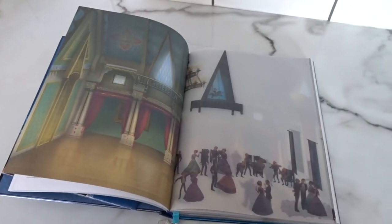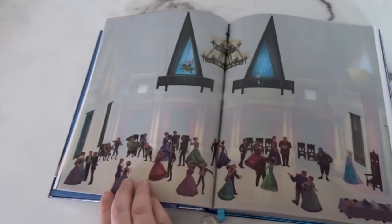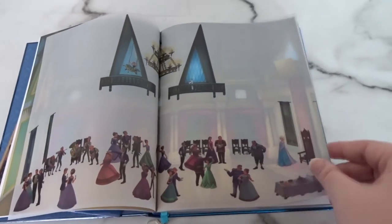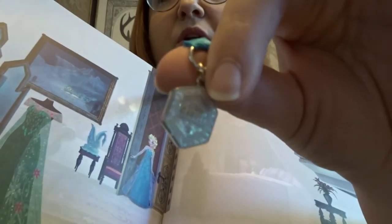But again, you get the scenes with a frosted paper, I don't know what to call it, voile, that's what I want to call it, over the top, and it gives it a more 3D scene, which you can't really see on the camera, but I will take some better photos. And I forgot to say on the other one, they've all got these little charms on the end of the bookmark, and they're adorable. So that's the second one in the collection.